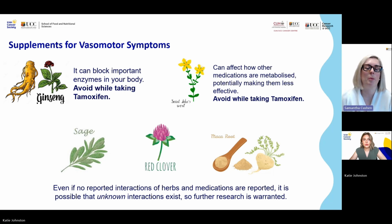But other supplements that are emerging as supplements to be cautious or to avoid while you're on tamoxifen: sage, red clover, maca root. These are all emerging to be unsafe during endocrine therapy. And again, if you look at any of the breast cancer pages on any of the major international cancer websites, they often warn women on breast cancer medications to avoid these natural remedies. These natural remedies have the potential to interact with your drugs, and we don't want to make your tamoxifen or your endocrine therapy any less effective.